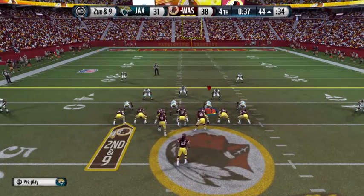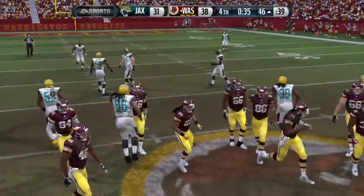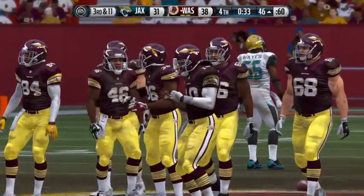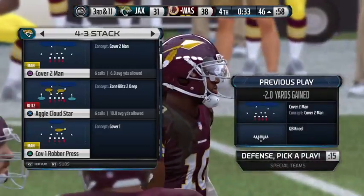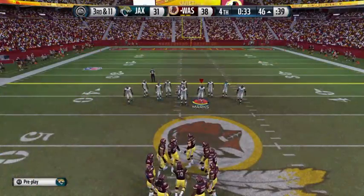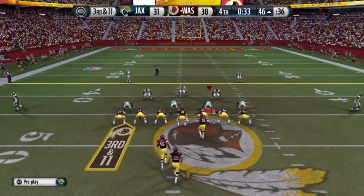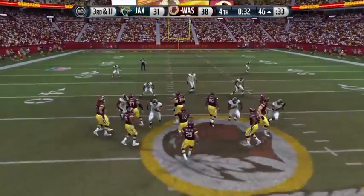Offense lines up here. Takes the knee. The Redskins signal for a timeout. They have 2 remaining. Third down. Takes the knee.